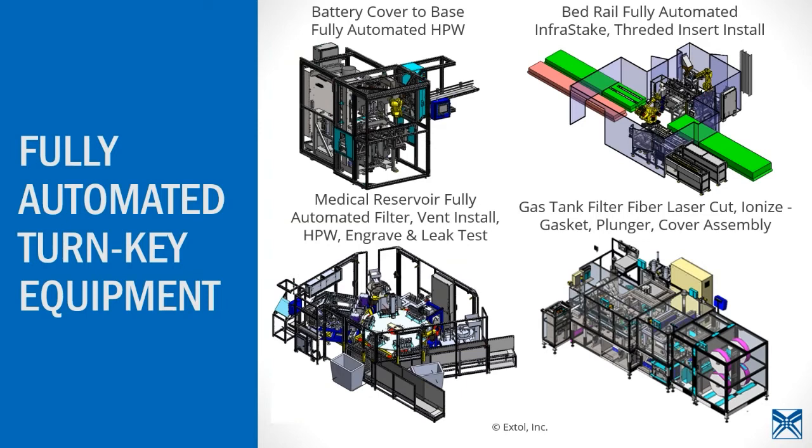On the bottom left-hand corner, you have a pretty large cell that is doing a medical reservoir assembly. And what those angled conveyors are, those are for trays to go in. So you're bulk feeding in with trays that get stacked up. And then we're pick and placing those fed components.